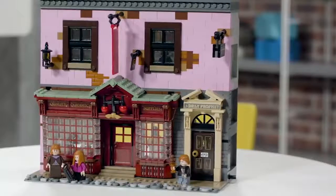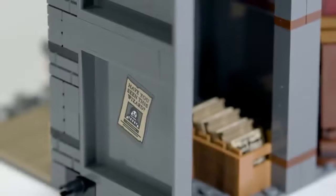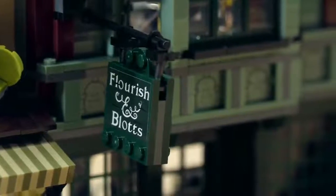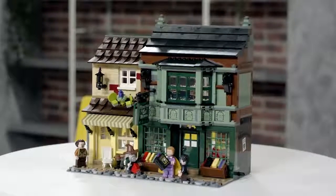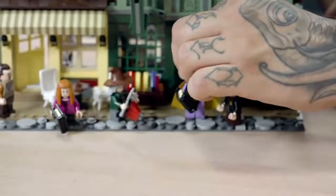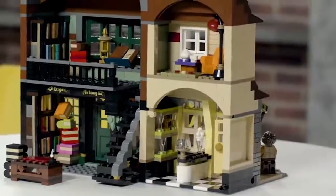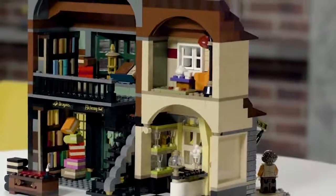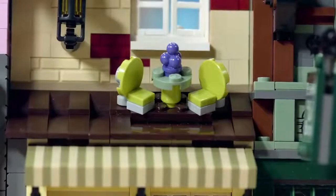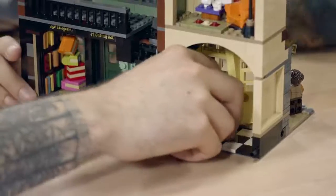We have entrance to the Daily Prophet. It's a location that we don't necessarily see in the movies, but we know it is part of that street. We have Flourish Blotts, which is the bookstore, and we see a very prominent scene taking place in that shop later in movie 2, where Harry Potter meets Gilderoy Lockhart, one of the teachers of Hogwarts. We also have Florean Fortescue's Ice Cream Shop, which again is one of those more obscure references that we see very briefly, Florean coming out of the shop with ice creams in his hand in the first movie.